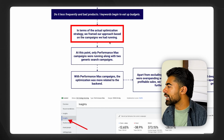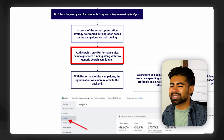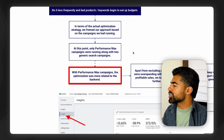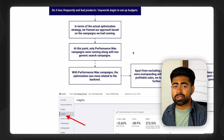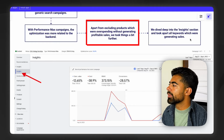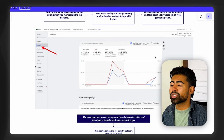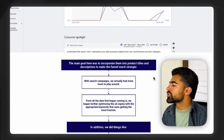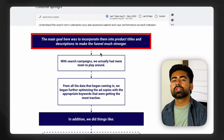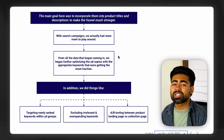But in terms of the actual optimization strategy here, we framed our approach based on the campaigns we had running. So during the start, when we really started scaling this brand, we were more focused on those PMAX and those 2 search campaigns which we initially launched. But with the Performance Max campaigns, the optimization was more related to the back end. So things like going into the insights section, excluding products, and just making sure that we take all the keywords which are generating revenue and putting them into the back end within the Google Merchant Center, and so on and so forth. Because the main goal here was to incorporate them into product titles and descriptions to make the entire funnel much stronger.